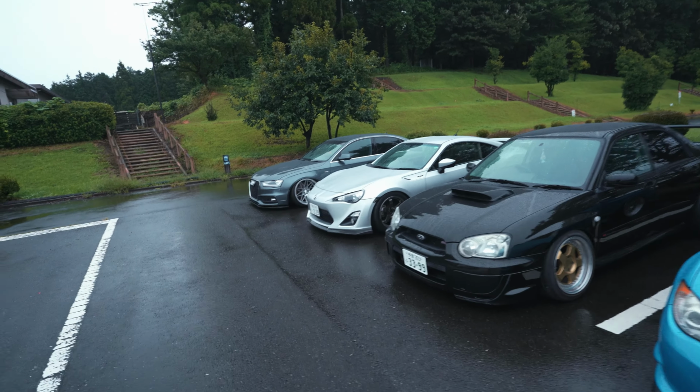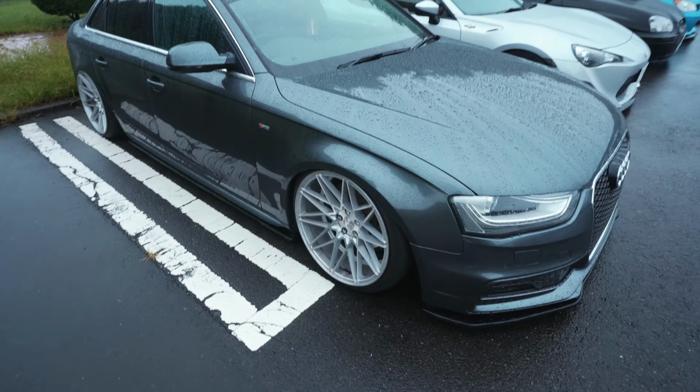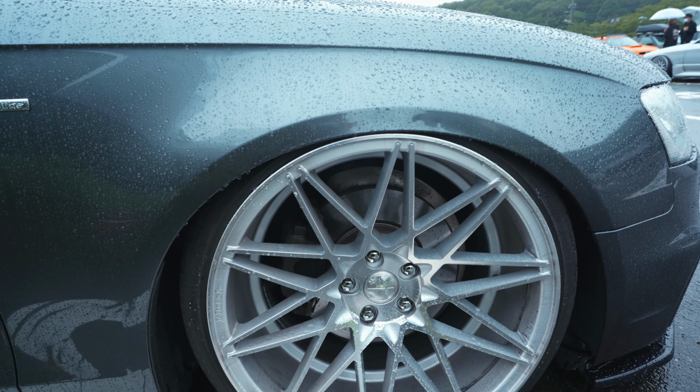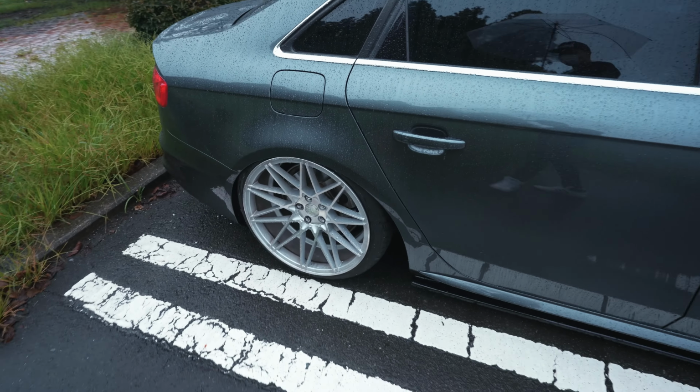And there's some more here. Got an Audi. Oh, look at the fitment though. That is insane. And even the rear.